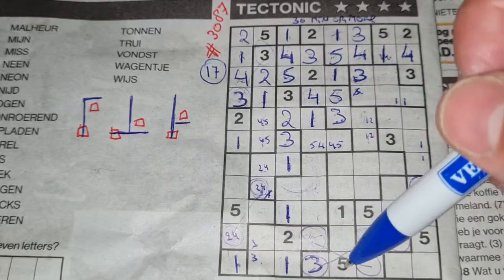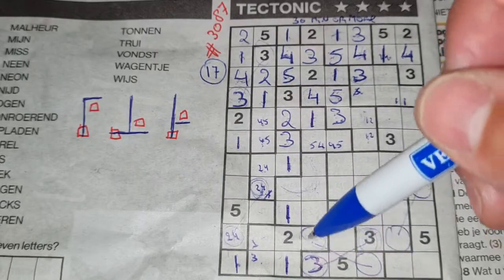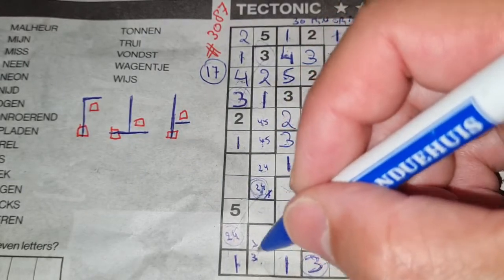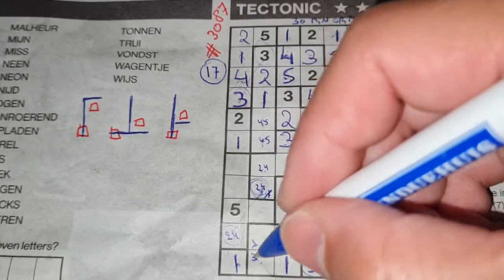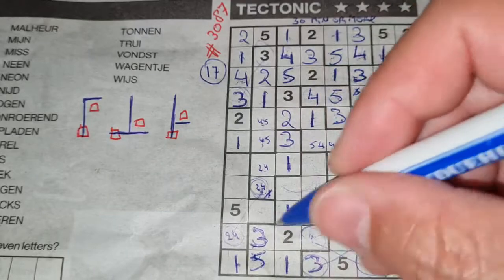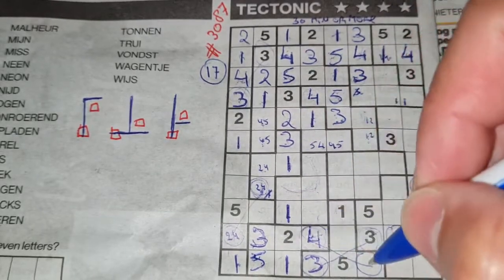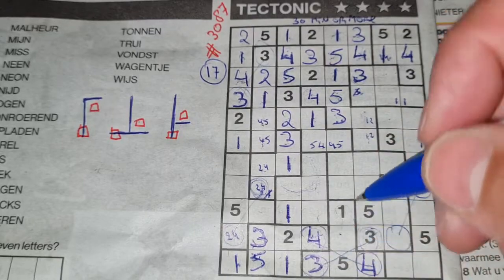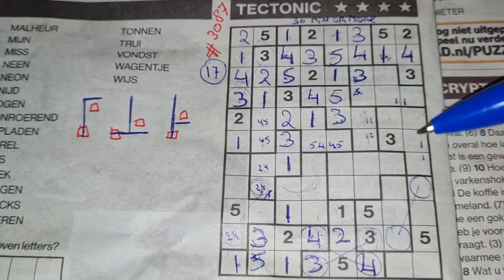This box cannot be a 5 or a 3. So the 3 and the 5 goes in those 2 boxes as a pair. We see here 5, no 5 there. 5 should be here and the 3 goes there. 1 box left in this area for the number 4. And this box is connected with that box should be also a 4. 1 box left in this T-shape area for the number 2.